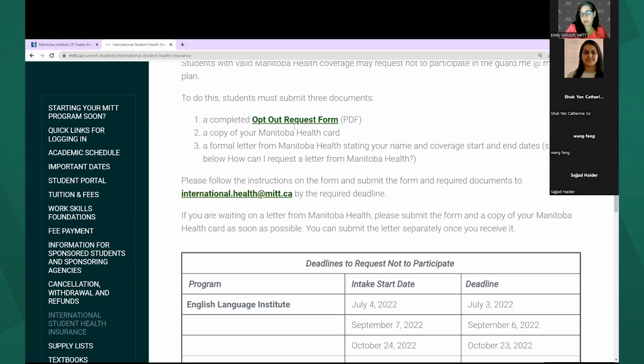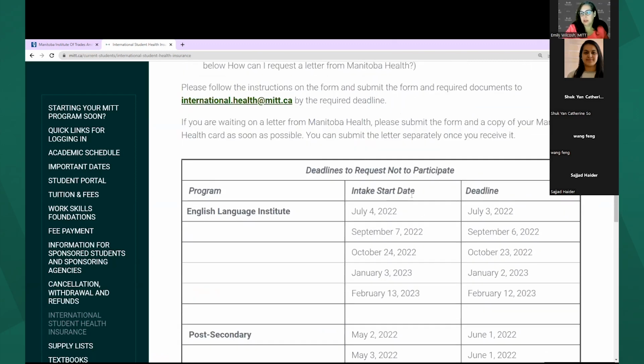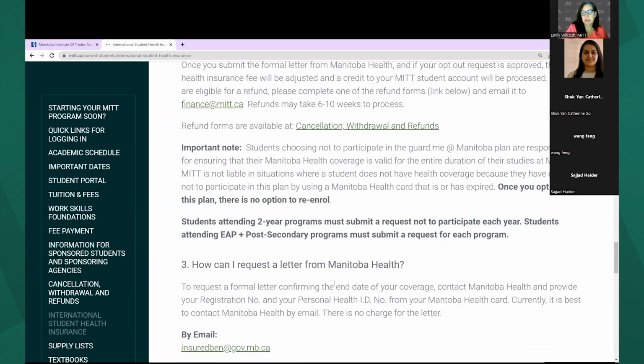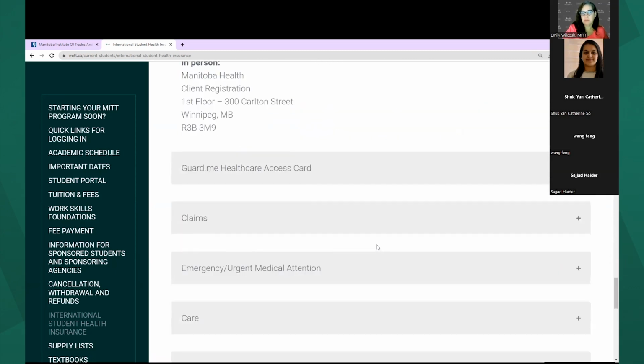So there are these instructions on the form, and you're going to submit it to international.health. There is a deadline for this, so that's in this chart here. You must submit the form and the Manitoba Health card, if you're starting September 7th, by October 6th. All right. And to request a letter from Manitoba Health, you can look at the information down here. All right.